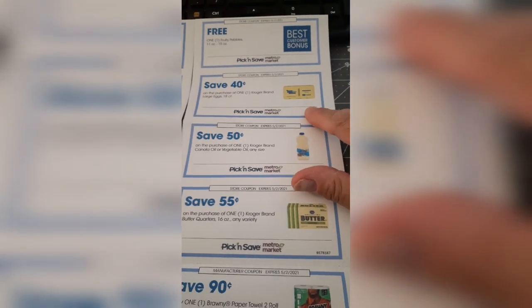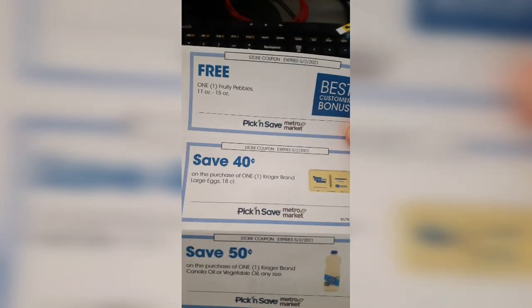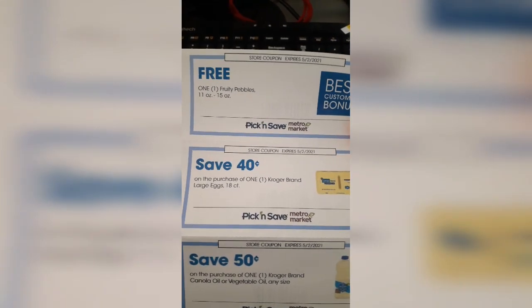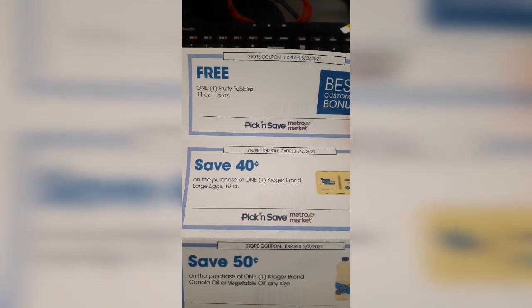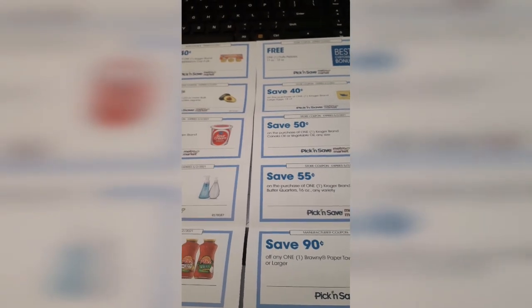Save 40 cents off eggs. And our free item is one box of 11 to 15 ounce Fruity Pebbles. Absolutely free. So some pretty good coupons. I'll be using the majority of these. And they are good until May 2nd. So yeah. All right, let me show you around my little Etsy work area here.